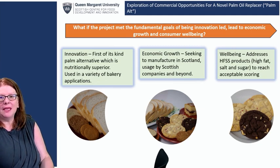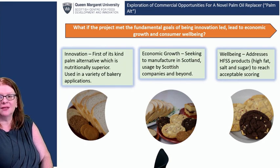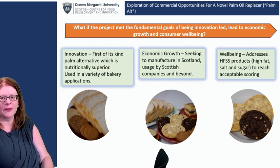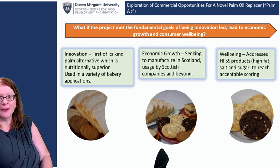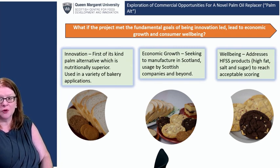So what if the product that we made met the fundamental goals of being innovation-led, led to economic development and consumer well-being? So taking each of those in turn, for the innovation, this is the first of its kind palm alternative, which is nutritionally superior. It's used in a variety of bakery applications without any loss of sensory characteristics. So we think it's quite useful for a lot of applications. Economic growth. We are seeking to manufacture within Scotland and used by Scottish companies, but also companies out with Scotland as well. It could be a global project. So well-being, it addresses the high fat, sugar and salt targets set by the UK government and reaches an acceptable scoring. It allows significant reductions in scoring, which makes it a much more healthy product.